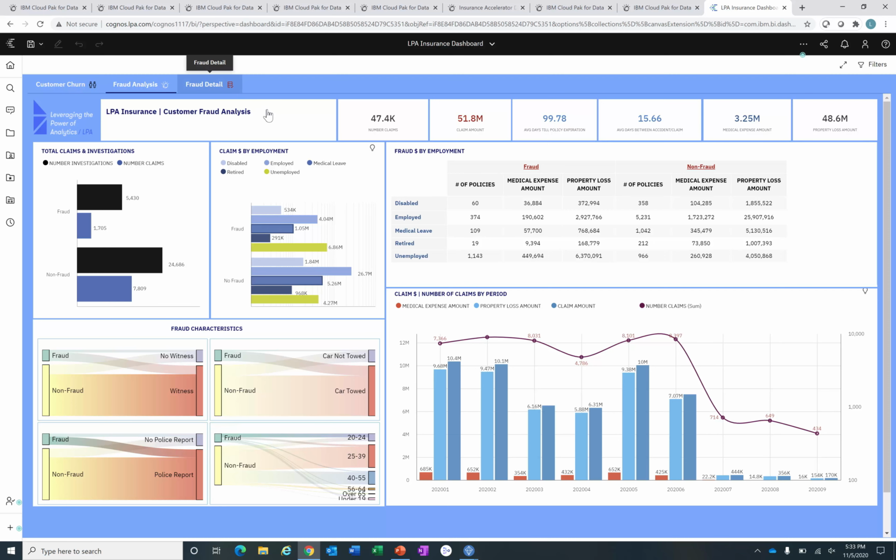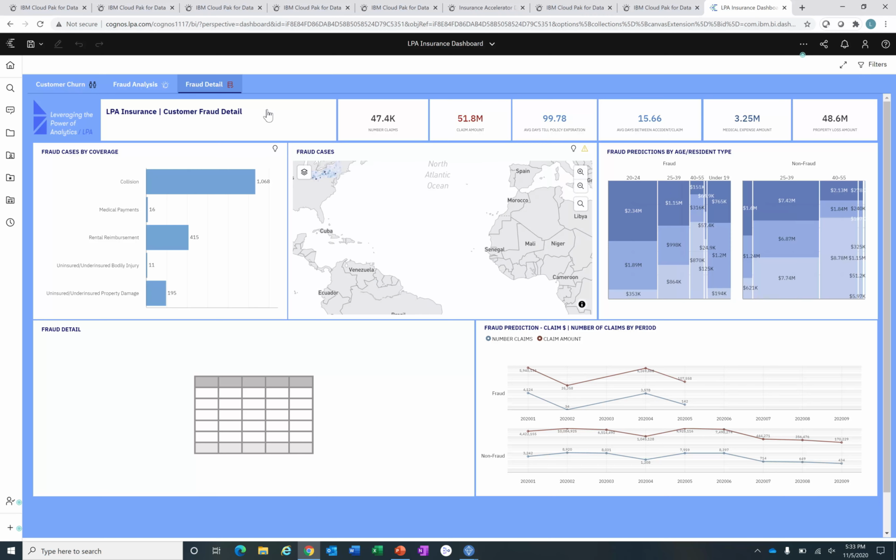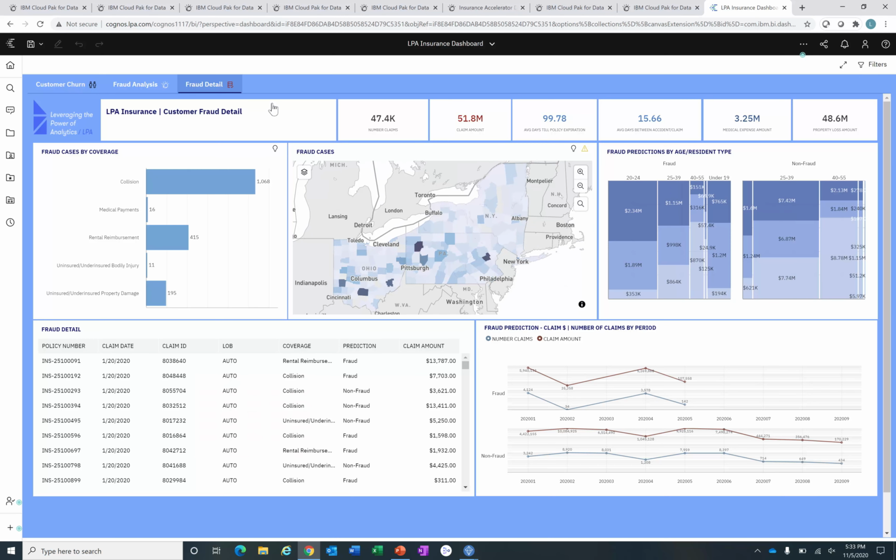Now, before I go down to a detailed report, let's look at some additional metrics for fraud. When there's a lot of data, a lot of information, we didn't want to lose anything here. So I can check my fraud cases by coverage type, and we can see that there's more fraud associated with collision claims and rental and reimbursements, and then property damage for those folks who are uninsured or underinsured. So for the other claimant. I can also, again, look at a geographic view of my fraudulent claims, and I can see that there are some patterns here. So for example, in Pennsylvania, Venango County seems to have a higher incidence of fraudulent claims.